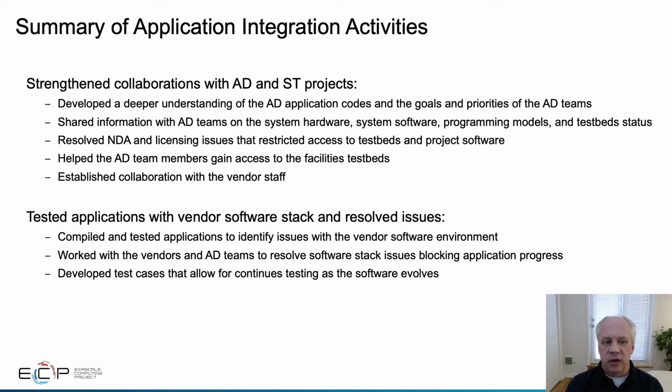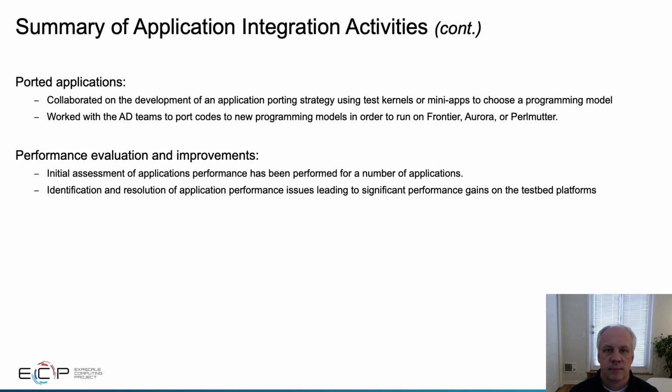resolving any issues encountered. This has involved compiling and testing applications to identify issues with the vendor software, working with the vendors and the AD teams to resolve any issues blocking applications progress, and finally, developing test cases that allow for continuous testing as the software evolves.